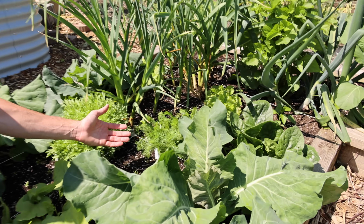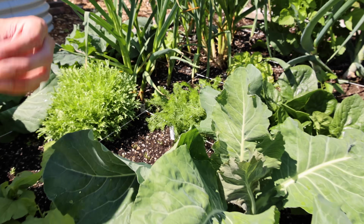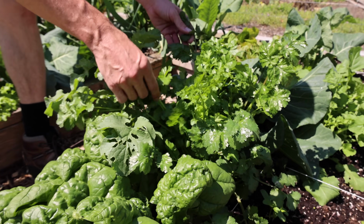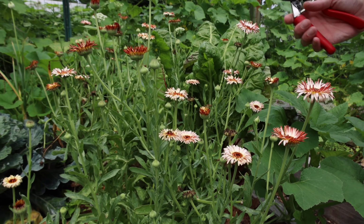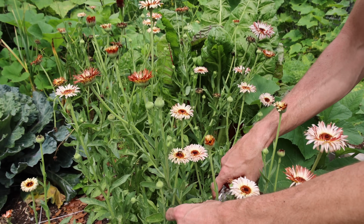When it comes down to it, adding more flowers, like chamomile for example, which you see right here, it's getting ready to flower, and allowing some of our herbs, like cilantro right here, to remain in the garden and flower will draw in and create a habitat for more beneficial insects and pollinators. This will help balance out all the pests and create a better overall ecosystem.